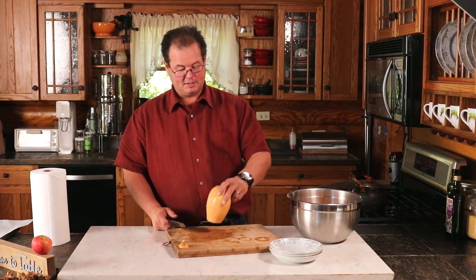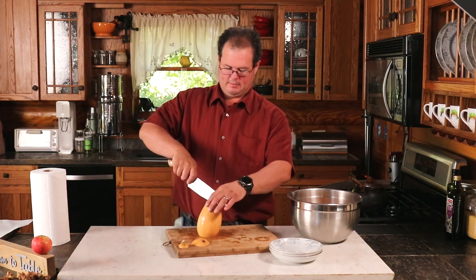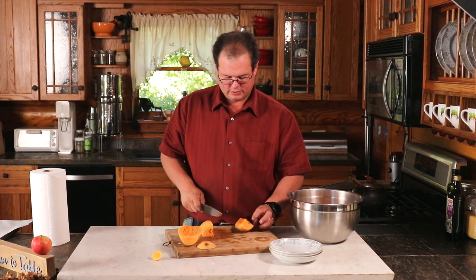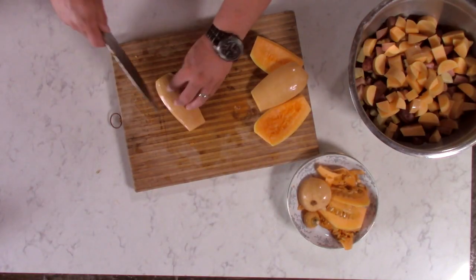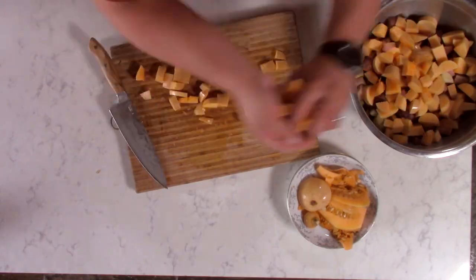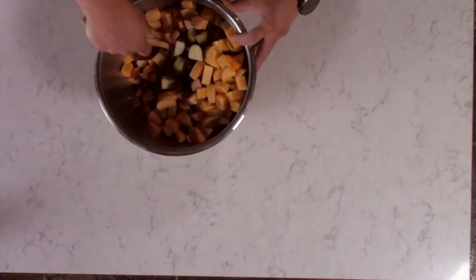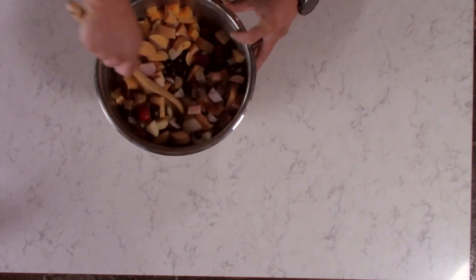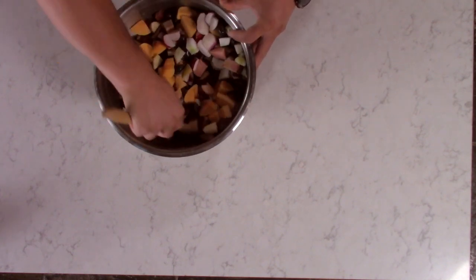Now down here we have some seeds. Don't really like to eat those, so I'm just going to cut the seeds out and cut these up. With all of our veg prepared, you can see we have a really colorful mix of different vegetables. We've got squash, we've got radish, we've got 3 different kinds of potatoes. And we've got those shallots in there.